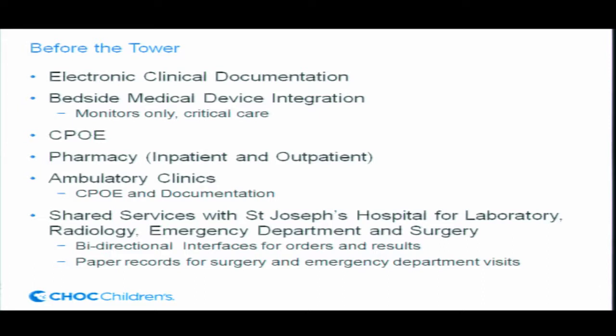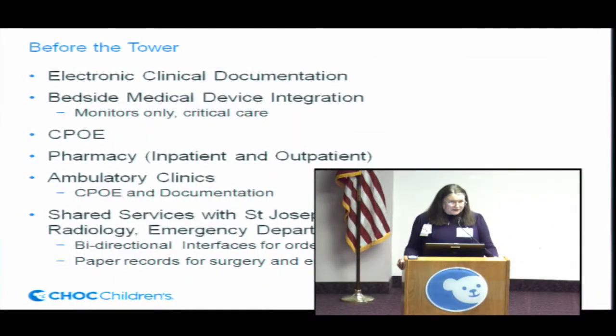The shared services that we had with St. Joe's, I'll run through them one more time because I think it's important, were laboratory, radiology, emergency department, and surgery. And to manage those shared services, we had bidirectional interfaces, which could be a nightmare at times, for both orders and results. So our CPOE orders went over to St. Joe's and the results came back. We had paper records for surgery and the emergency department.